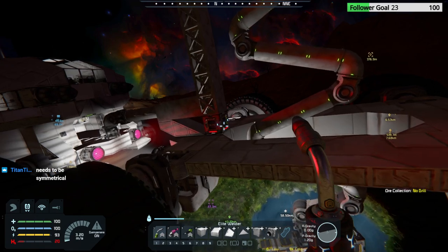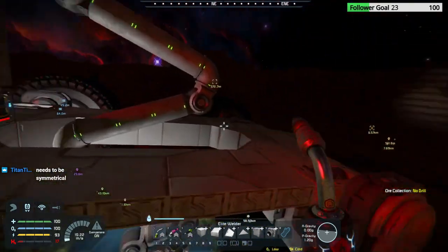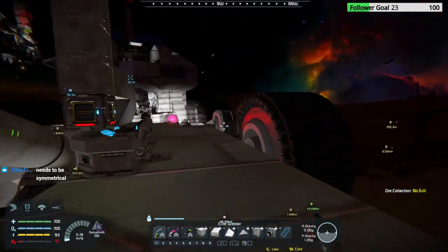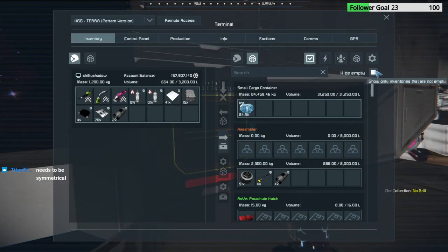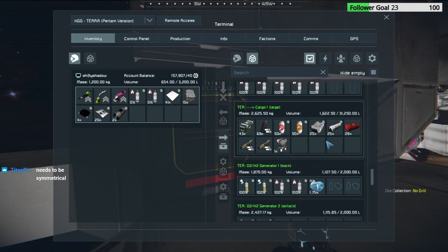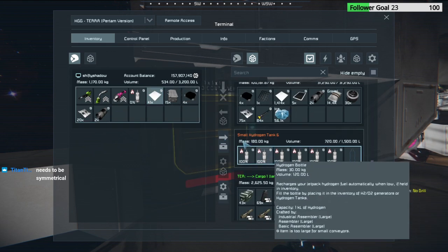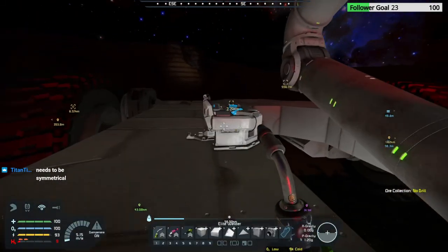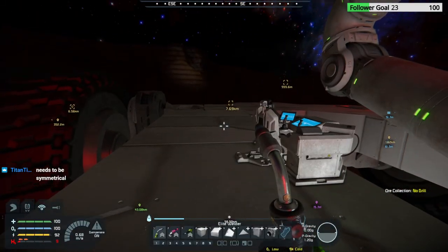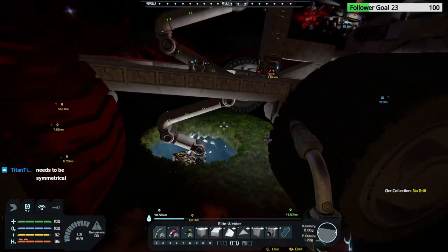I'm going to set up some automatic ejectors to get rid of stone. So I think at some point that's going to be a major problem. Make sure we don't run out of fuel here. Needs to be symmetrical.